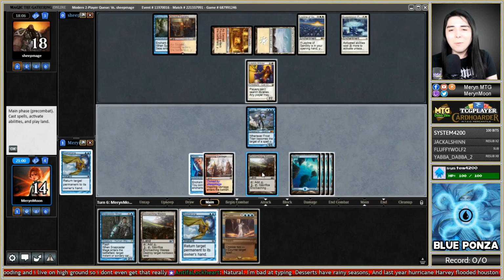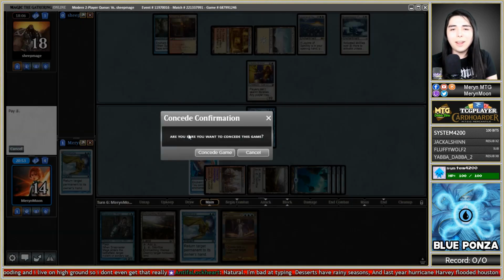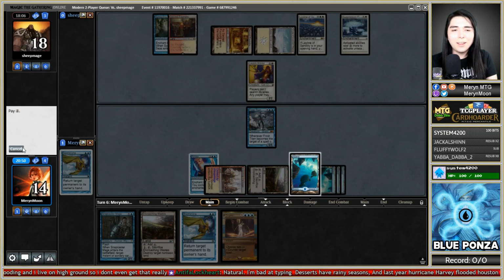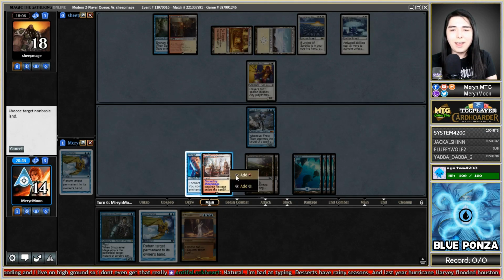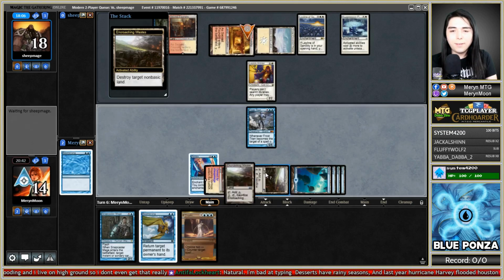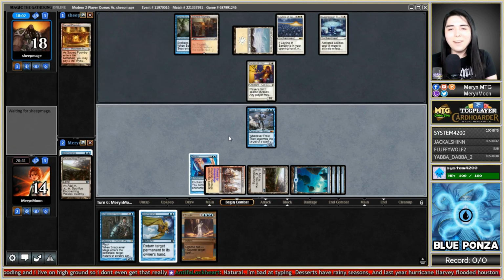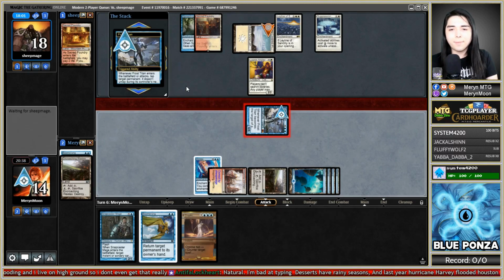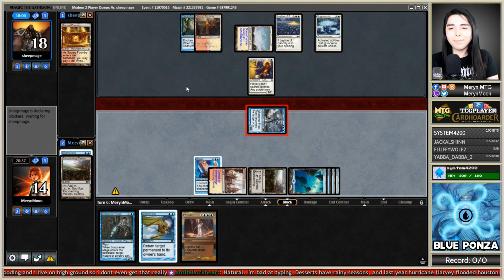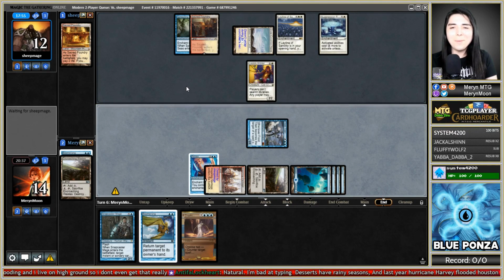And now I have Encroaching Wastes to blow this up. Oh, they got Suppression Field. Oh, I almost conceded. All right, so let's Encroaching Waste that thing. And now we can go to combat and tap down that Plains once again. Thanks, Suppression Field, stopping my Encroaching Wastes. Almost making me concede on accident.